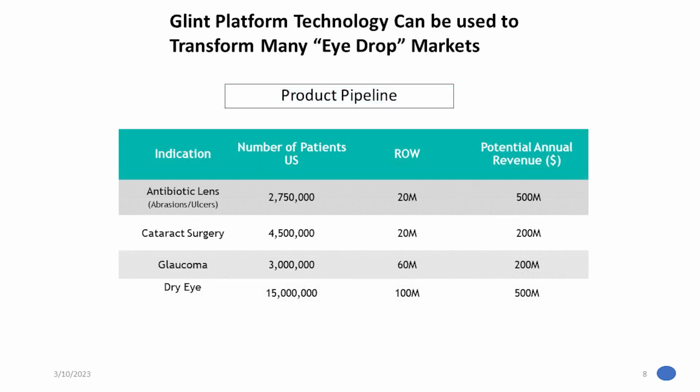So as Monty mentioned, the market for a drug delivery contact lens to treat various ophthalmic disorders is pretty high. There are hundreds of millions of patients across the globe, and these numbers should satisfy any potential investor.